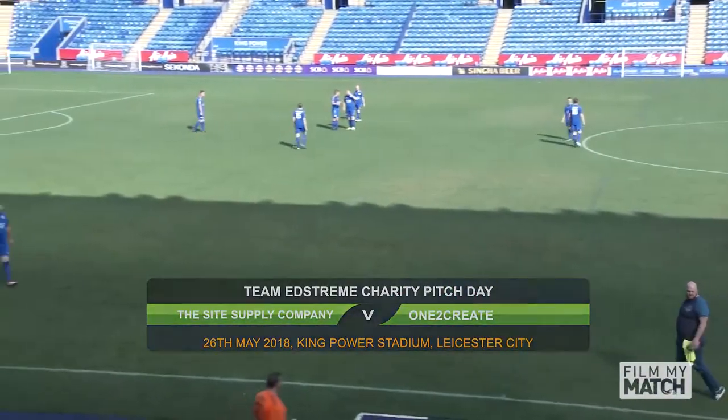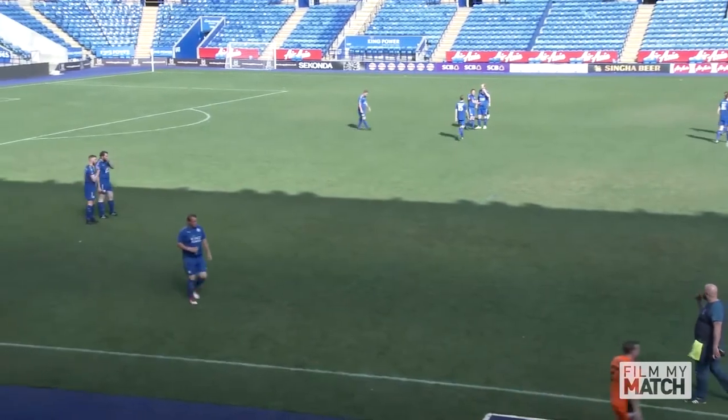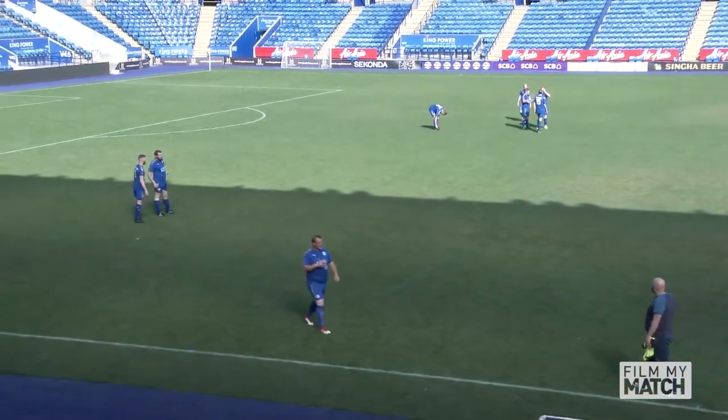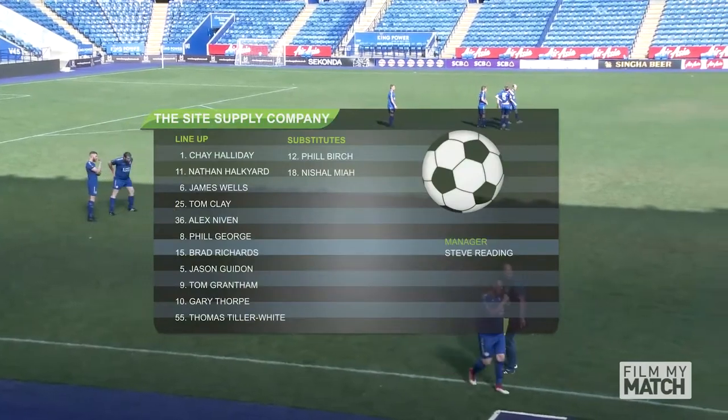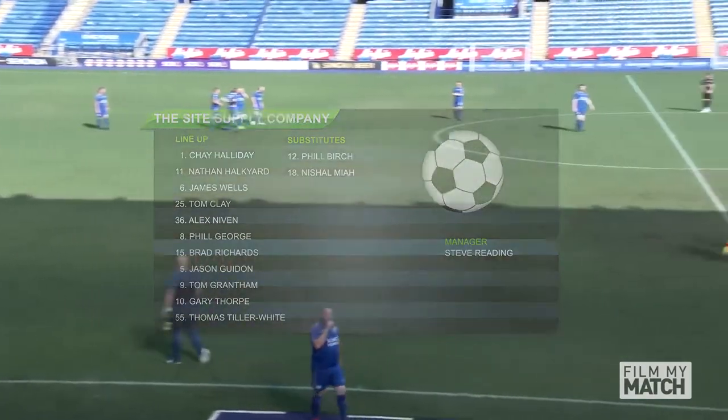Well, good afternoon and welcome to our third and final game of the day here at the King Power Stadium, home of Leicester City Football Club. Here are your lineups.